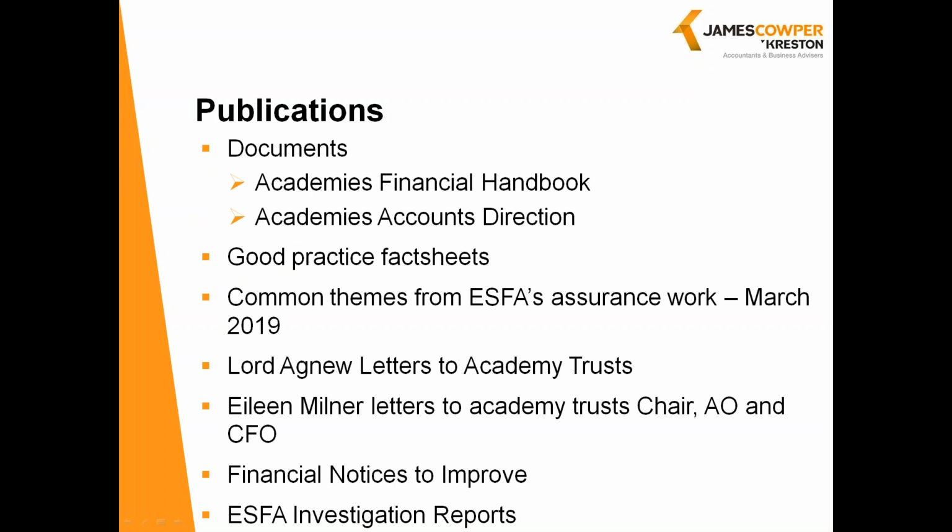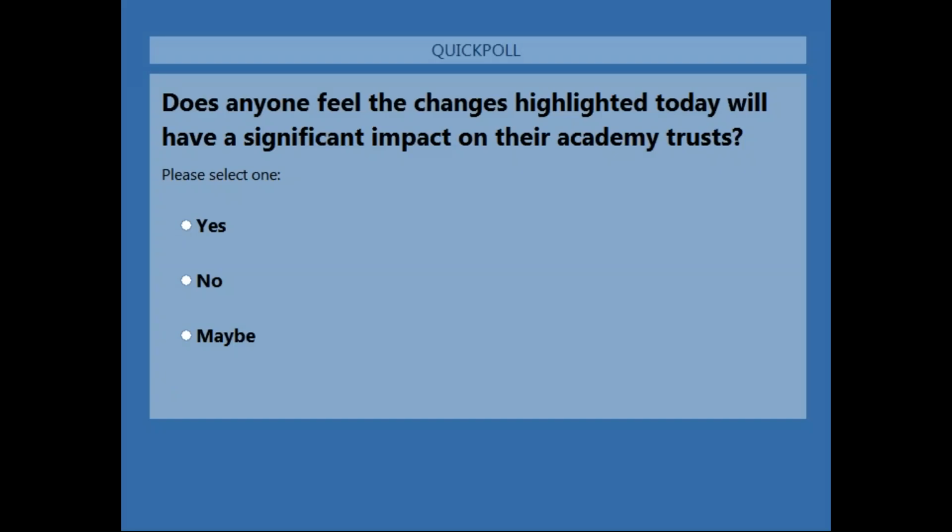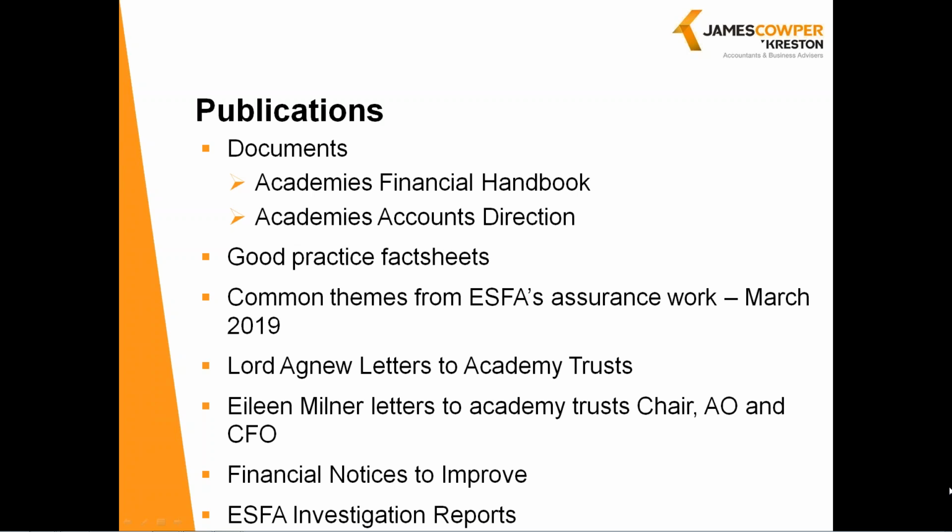So before we move on then, if we just do another poll. Does anyone feel that the changes that we've highlighted there in relation to the accounts direction will have a significant impact on their Academy Trust? Just wait for everyone to come in. We don't see that there will be significant impact, but if anyone does feel that they may be affected, if you get in touch with us, we can talk you through any changes that you're concerned about. If we close that poll now, 79% of people have said no, 21% maybe. So for any of you that aren't too sure, as I say, please do just get in touch with us.